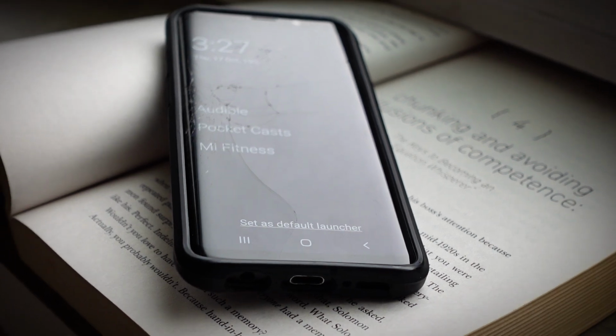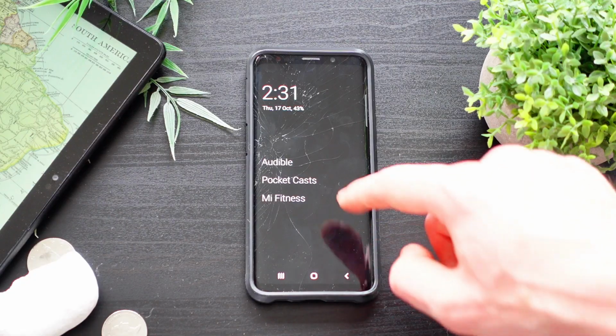So no crazy animations and shiny icons that are just there to suck you in, but rather just the basics, so that you get your phone when you actually want to do something, that you get done what you actually intended to do, and then put your phone away.